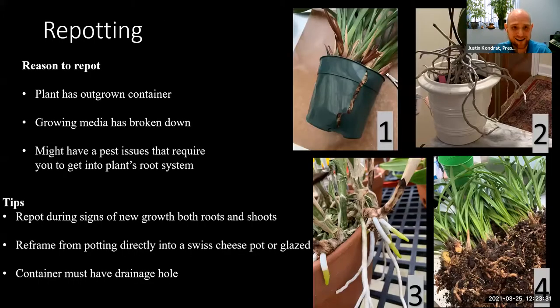There again, repotting. Reasons to repot: you can see one here. This Cymbidium hybrid actually busted the pot, so that would be a reason to repot. And then you also have two here, which I call octopusing. Your orchid's roots are searching for moisture, so this would be time to repot. And then the third one here is that the plant is trying to get away from you, but plants are a lot slower, so you can catch up to them.